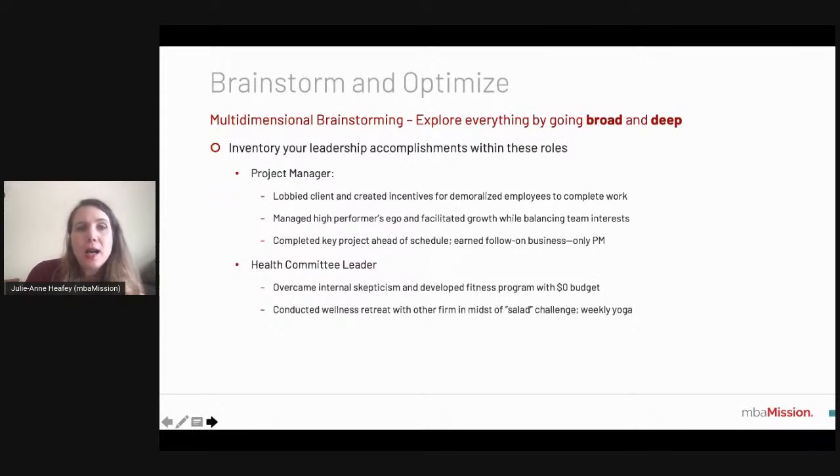Okay. Think about some other things. So, that's going deep on one particular role. Remember to do this across all of your roles. So go broad as well. For the health committee, what did you do? Maybe other people were like, we don't have time for this. What are you talking about? And you said, no, I really want to do this initiative. I think it's something that will really get people all together and kind of bring cohesion in the group and sort of healthy behavior that makes people more energetic and motivated. So what are the things that you did to organize this role?